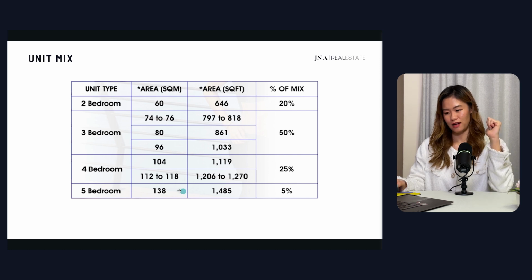And for the 5 bedder, I think this is an extremely rare catch, 1485 square feet and 5% of its entire unit mix. And why I say it's a rare catch is because within District 5 itself, there are very few projects, especially the new ones, that have the 5 bedder units available. Much less, this is one of the newest projects in D5 that's going to TOP in 2029.